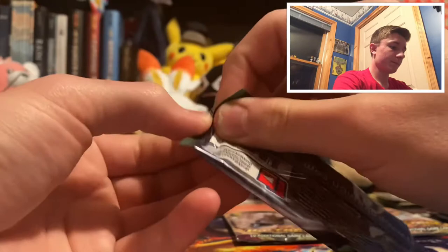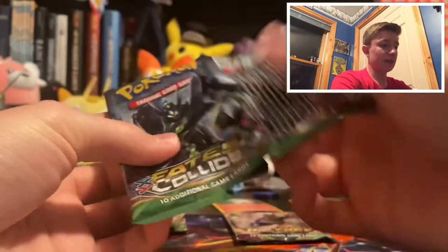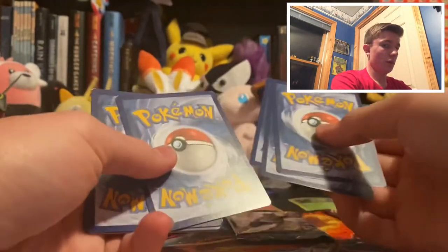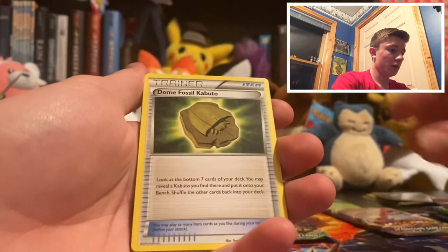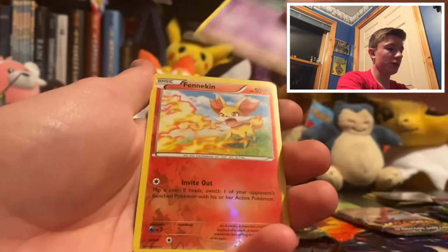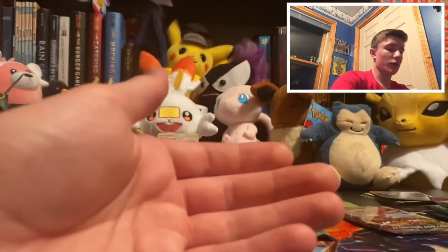Fates Collide. Zygarde is such a cool Pokemon. It's a very easy one to open. Three from the back. Lass's Special. Shuckle. Dome Fossil Kabuto. Minccino. Deerling. Carbink. Fennekin. Solosis. Fennekin Reverse. And a Mr. Mime regular rare.